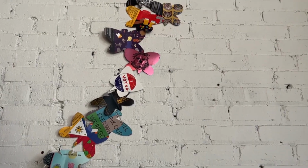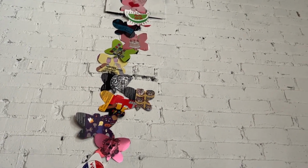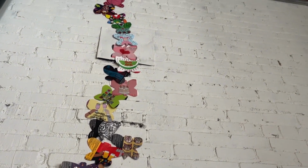Absolutely loved their label art, their can art. They made butterflies out of old beer labels, which I thought was brilliant. And they give away labels that they're not using. So I got this one when we were there. Speaking of beer, when we went there, they had just done some kind of event, and they had glasses that we got to keep.